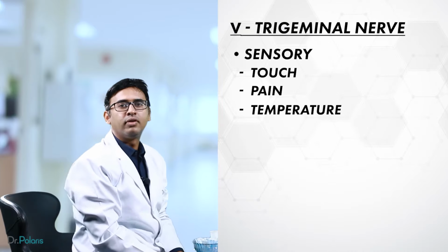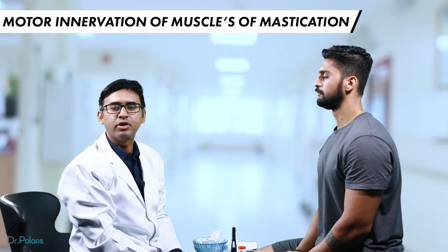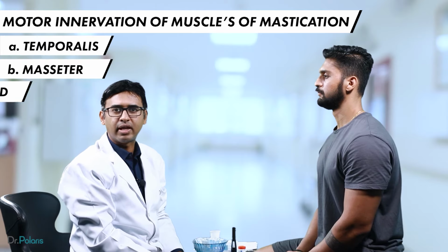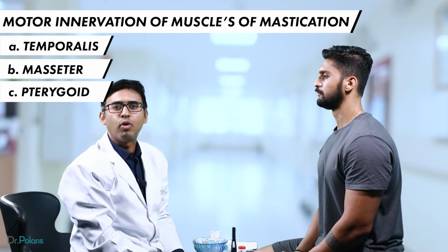The next function that we are going to be testing for the fifth nerve is testing for its motor innervation of the muscles of mastication. We know that the muscles of mastication are the temporalis, the masseter, and the pterygoids. I'm going to ask the patient to clench his teeth, and I'm going to feel for the contraction of the muscles of mastication.